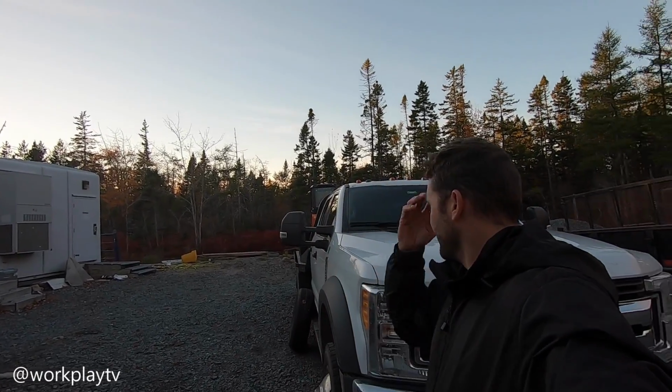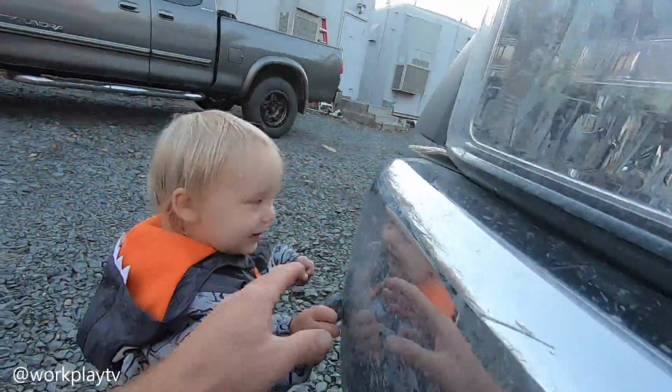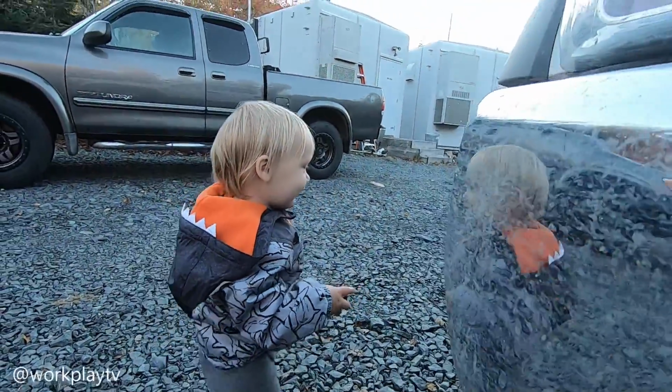But hey, this thing just keeps going. I love using this truck, and using this truck just makes me want another dually more and more. It makes more sense. Hey, Bauer, no, don't scratch Daddy's truck. Bauer.